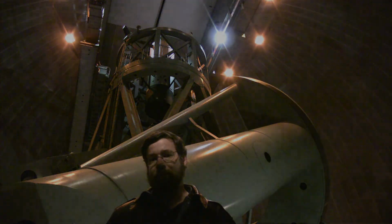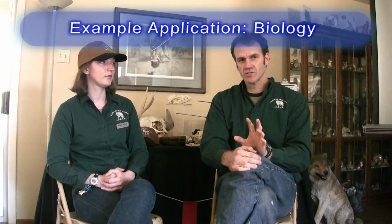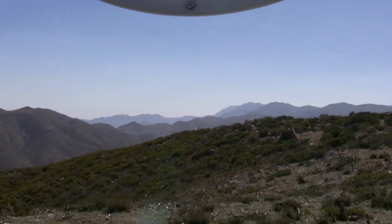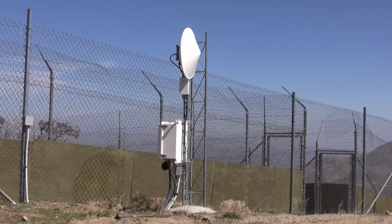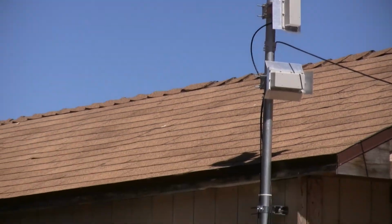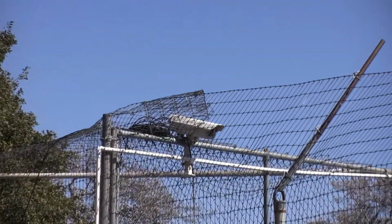As an education and research center, one of the important aspects of our program is to project education to as many people as possible to help them understand the role of gray wolves in the wild. This program, in partnership with HPWREN, allows us to do that. We would not be able to do that without the ability to put a camera inside an enclosure and have the technology to send that message all over the world.